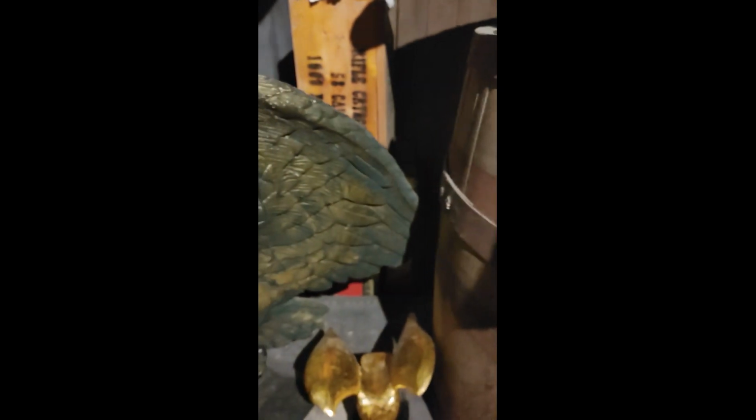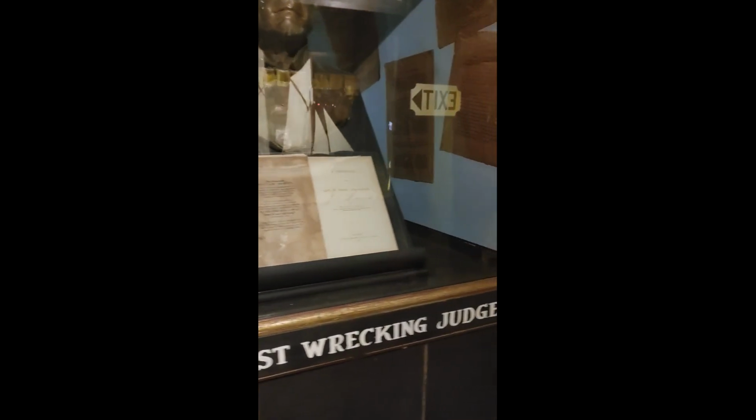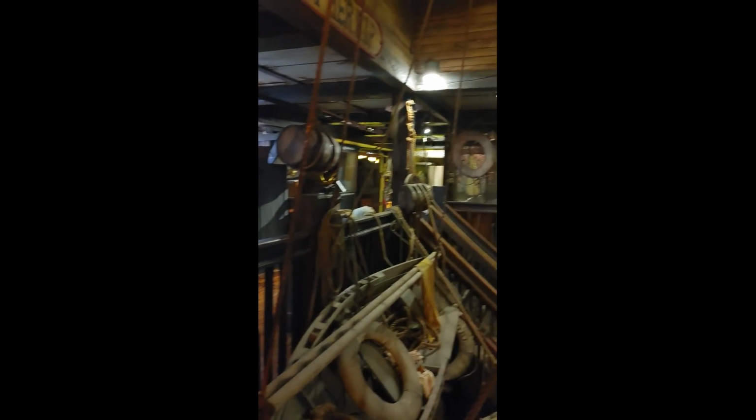And this is really cool. Wouldn't mind having one of those on my front lawn. And this right here is Judge William Marvin, the wrecking judge. Kind of hard to see here. And I did talk to the guy downstairs, and there is activity here. Big surprise, right? Another look around the Shipwreck Museum. Pretty awesome.